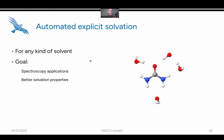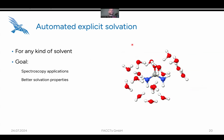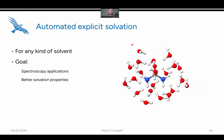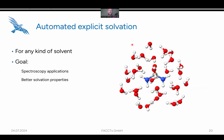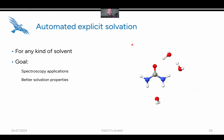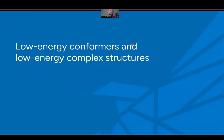Another aspect for solvation is explicit solvation or microsolvation. So you get much better properties for specific molecules if you saturate certain functional groups with explicit solvation molecules. And for this, we now have a so-called microsolvator module within ORCA available. Also here, there will be a talk by Anneke in about half an hour. She will talk about ORCA's new explicit solvator.